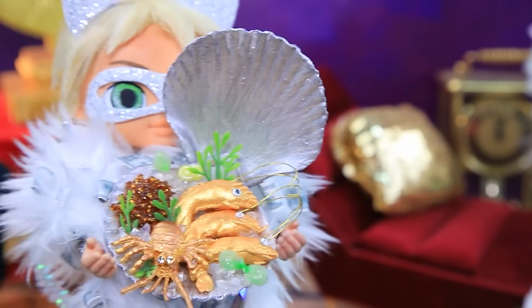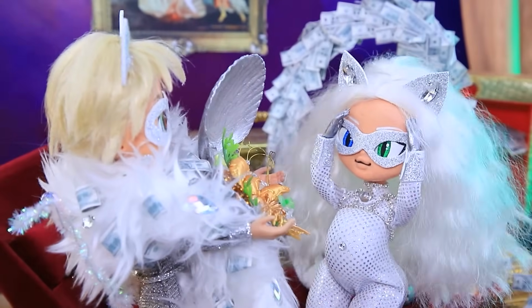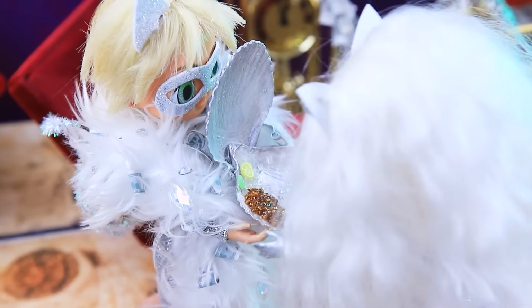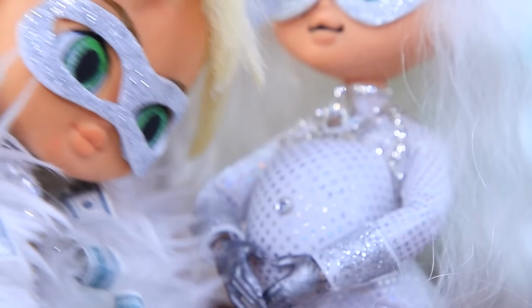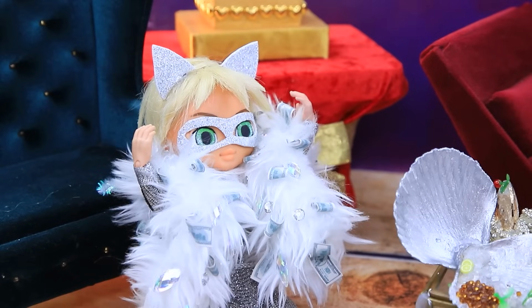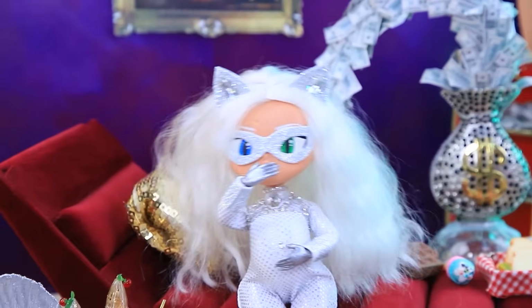I brought the most expensive dish. I like it. How's the baby? The child pushed. The white cat jumped away in fear. Wow, what was that? Our baby.